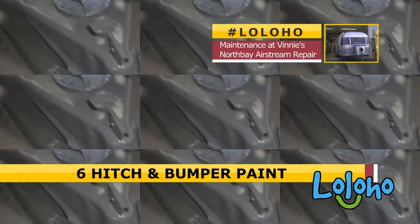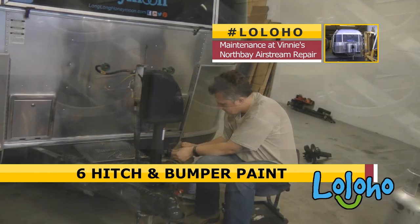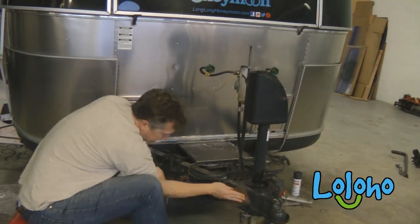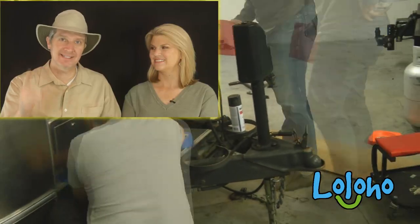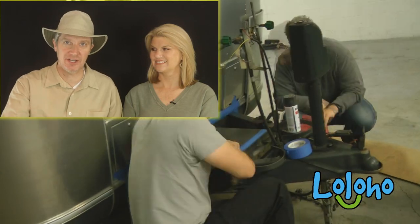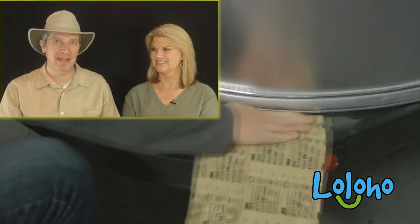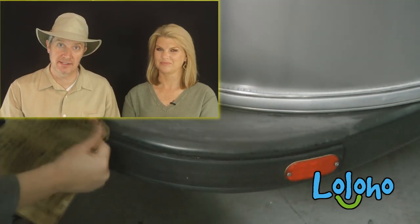Final step that Vinny did to our exterior, and I actually helped out with this. Those of you who think that I'm completely incompetent when I'm around actual power tools and a toolbox, I was able to sand the front hitch area and also the rear bumper of our Airstream, and we did a new paint job on those areas. And this is one of those cosmetic treatments that I was really excited about.